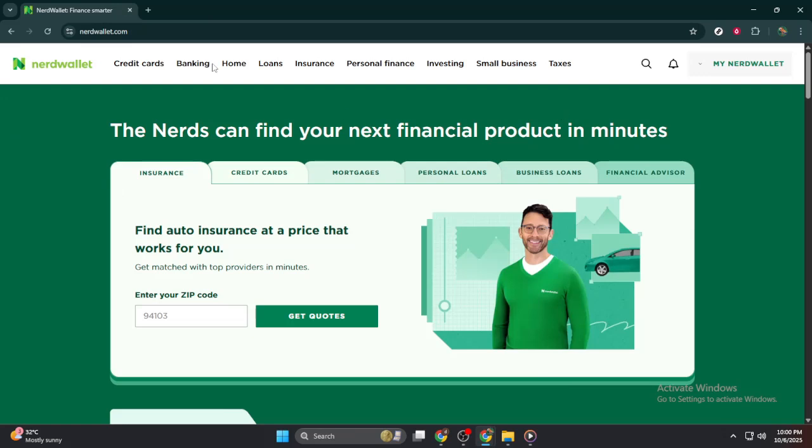First things first, to manage your rewards and ensure you're using them optimally, you'll want to go to a helpful resource called NerdWallet. Open up your web browser and type in NerdWallet Finance Smarter in the search bar. It's a great tool that acts like your financial advisor and helps you make informed decisions by keeping track of your finances, including credit card rewards. Once you're on their homepage, you'll be in a good position to start managing your Wayfair credit card rewards.